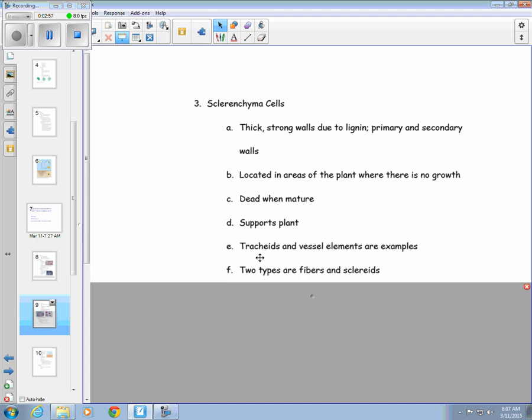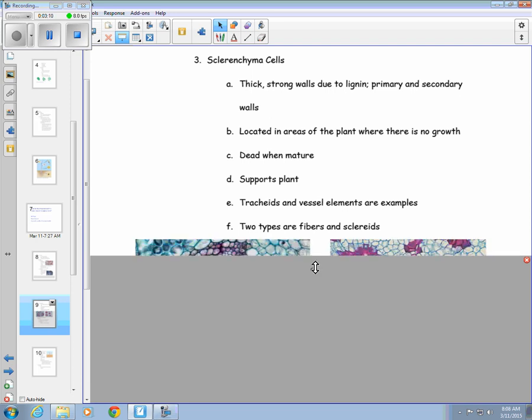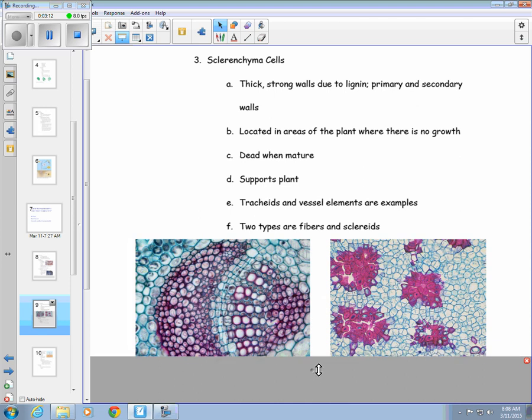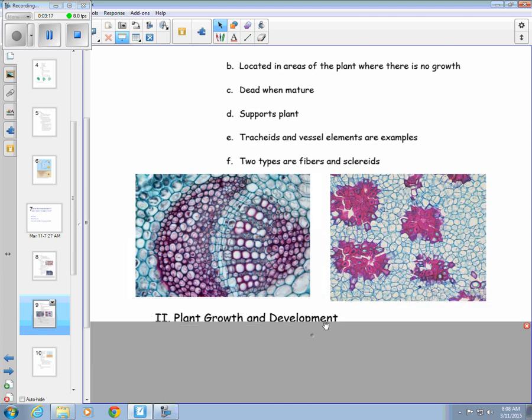A tracheid and a vessel element, those are types of cells that are made of sclerenchyma cells. Two types are fibers and sclerids. And these are some pictures of sclerenchyma cells right here, the pink area.